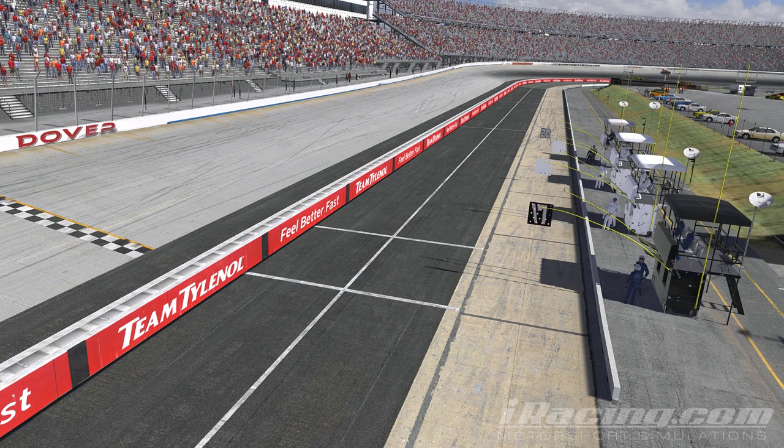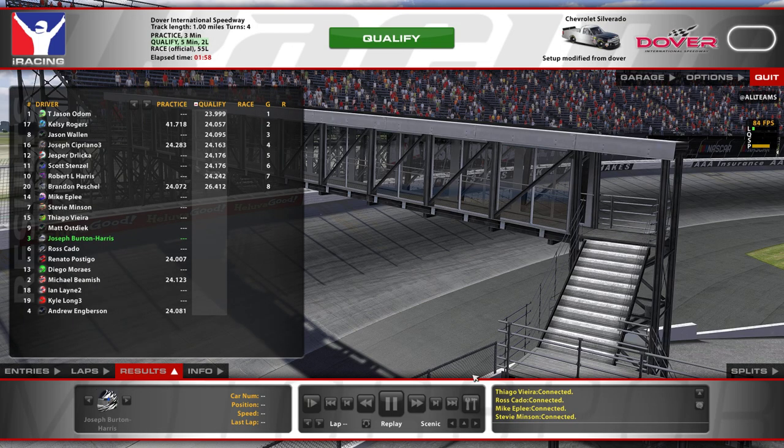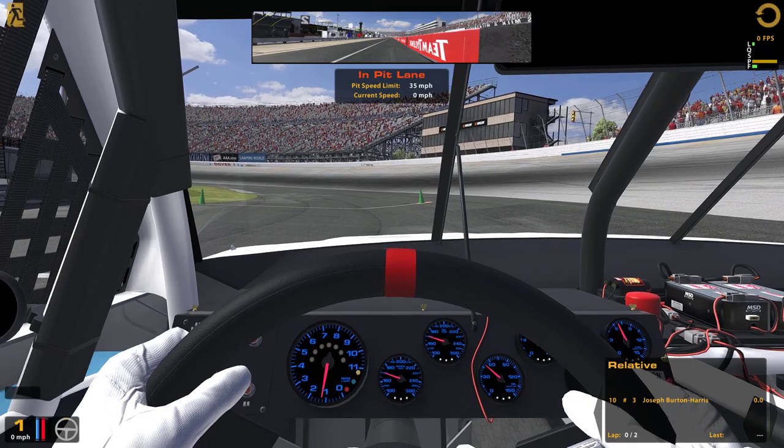JBH here, and welcome back to the Trucks on iRacing, where it's actually been a while since we raced in the Craftsman Truck Series on iRacing, but no better way to make a return than to run at Dover Speedway here in Delaware. This track is also known as the Monster Mile, and definitely creates quite a lot of carnage, because although it's only a mile long, it's incredibly fast and incredibly hard to get right.